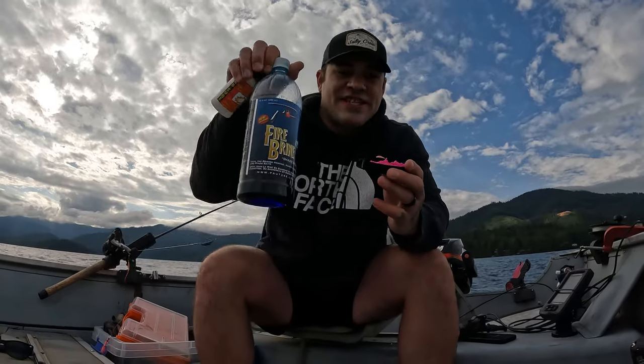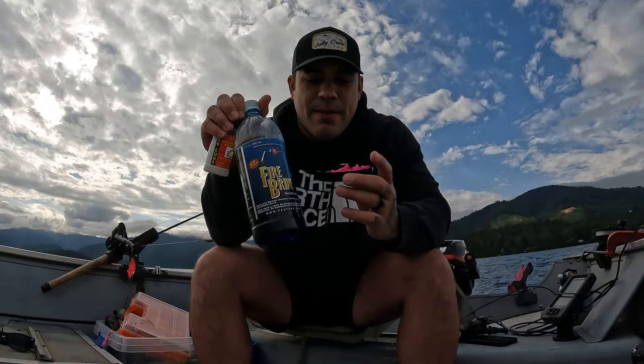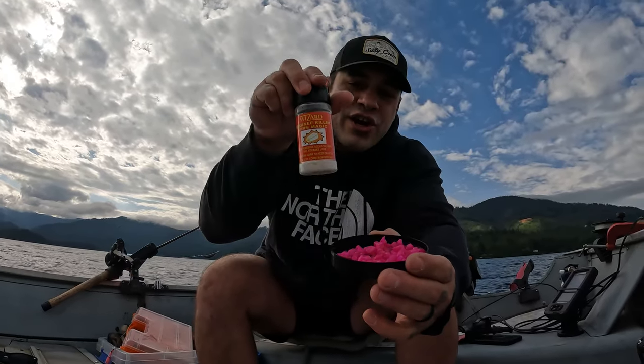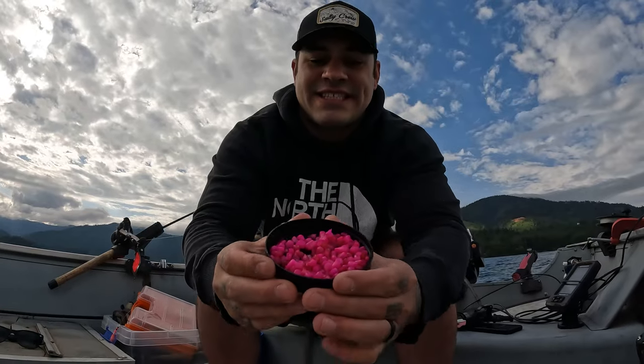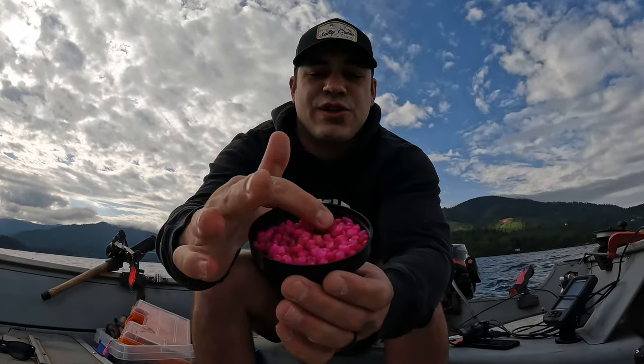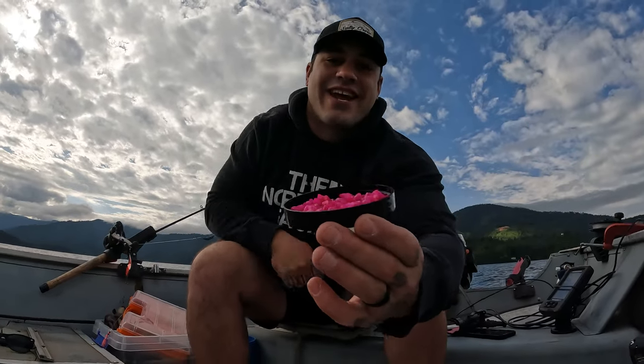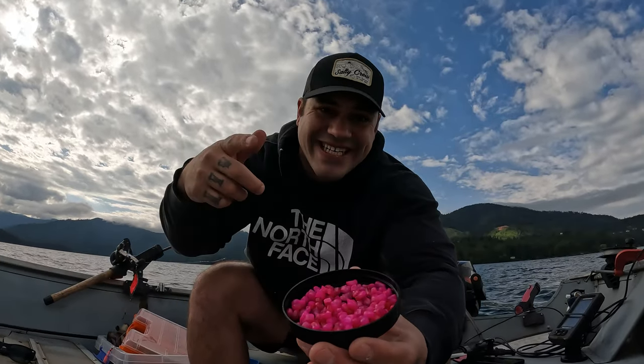So this is blue fire brine, but this is the kind of brine that I put in my beautiful corn here, as well as the Wizard Kokanee Magic corn powder right here. And this is secret number two. Look at that absolutely beautiful corn. We're gonna throw this in the water and those fish are just gonna go headstrong and get crazy out here. It's gonna be wild, so stay tuned for that.